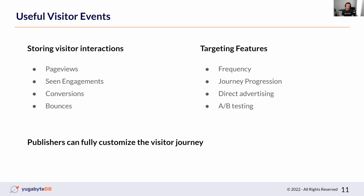And finally, using the conversions and the bounce data, you can do A/B testing. So understanding exactly which engagements are performing better, which have higher conversions and lower bounces.